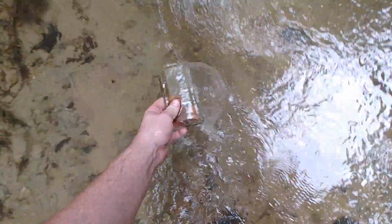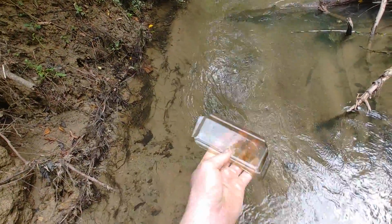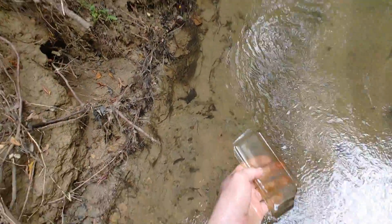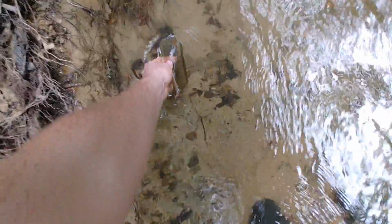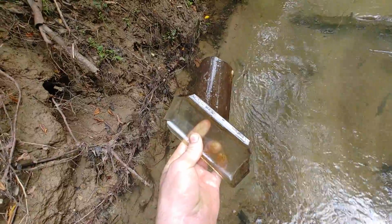But we got a medicine ball down here. It's looking big. I think it's broken. It is. That's disappointing. That sucks. Real bad. I think we got something else over here. It's another piece to a bottle. Yep, all broken. That really sucks.